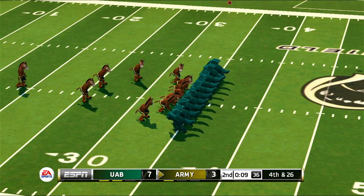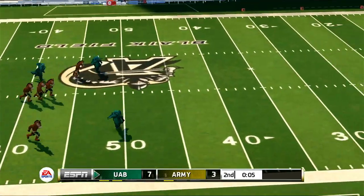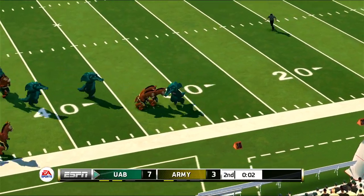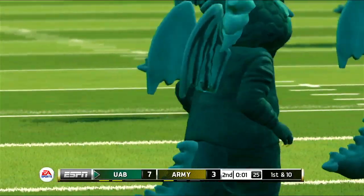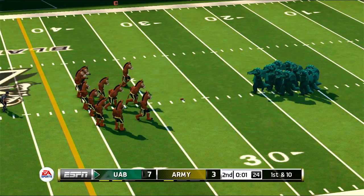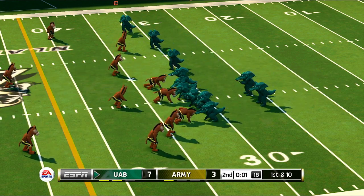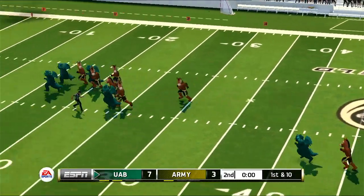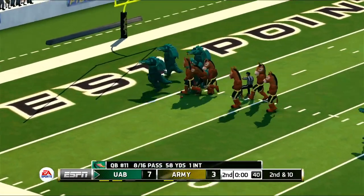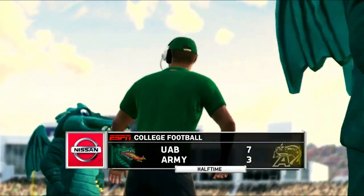Credit some of that to the blitz. The offensive line just wasn't able to handle all the pressure on that play. The punting team's got to give their kicker some time. In a game that's this close, you can't afford to waste possessions. UAB is up four. One's fallen incomplete. A great first half comes to a close. 7-3, Blazers.